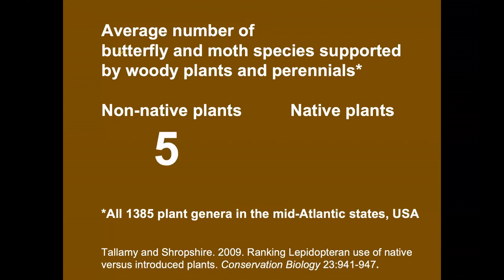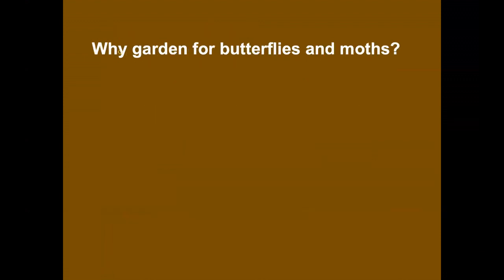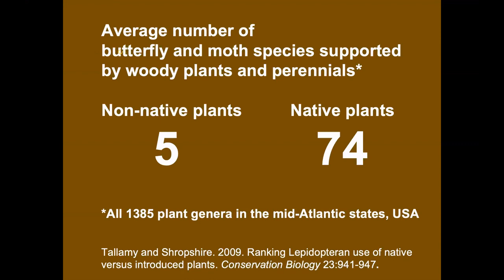On average, native plants supported 75. So that's the average, 75 different species of butterflies and moths. On average, non-native plants support 5. That's a huge difference. But wait a minute, this is all butterflies and moths, lepidopterans. Why the focus on butterflies and moths? When we think about pollinating insects, we usually think bees. Butterflies and moths are pollinators, and they do play roles in pollinating many of our plants, but they don't have the same impact as pollinators as bees.